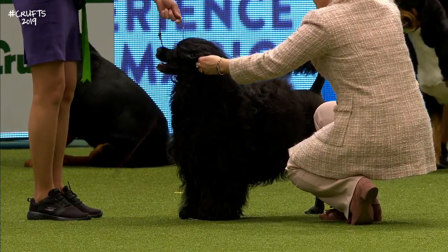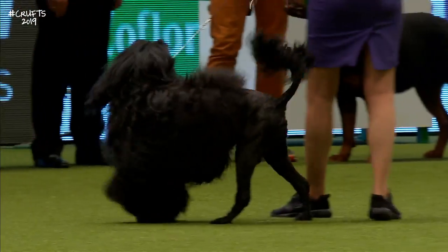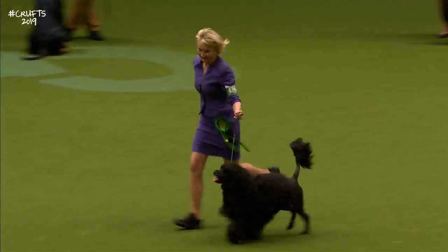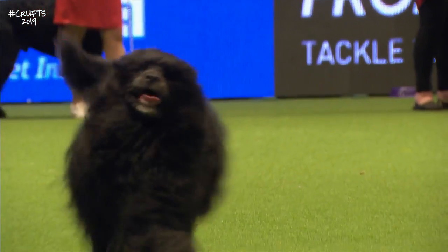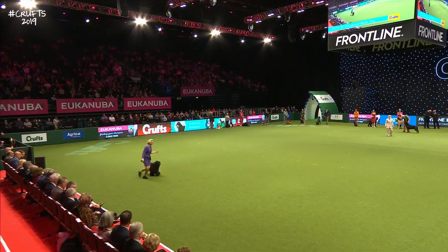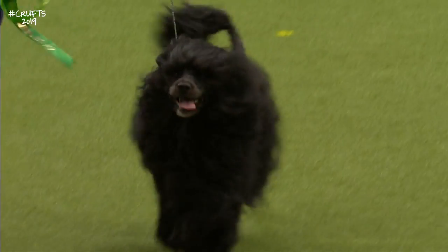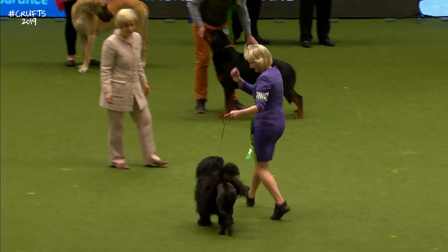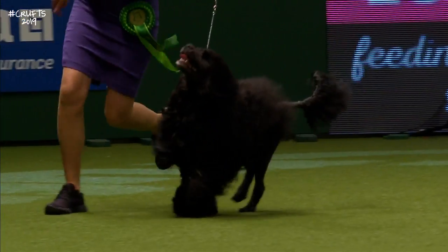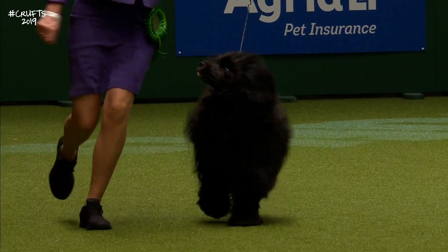The hindquarters are clipped to give propulsive power in the water, and the end of the tail is protected from icy water by the plume. The mane of hair at the front gives flotation power. Also used as a courier carrying messages from boat to boat and from boat to shore. Tail carried in a scimitar-like curve over the back. That's very typical of the breed. The Portuguese Water Dog, 6270.